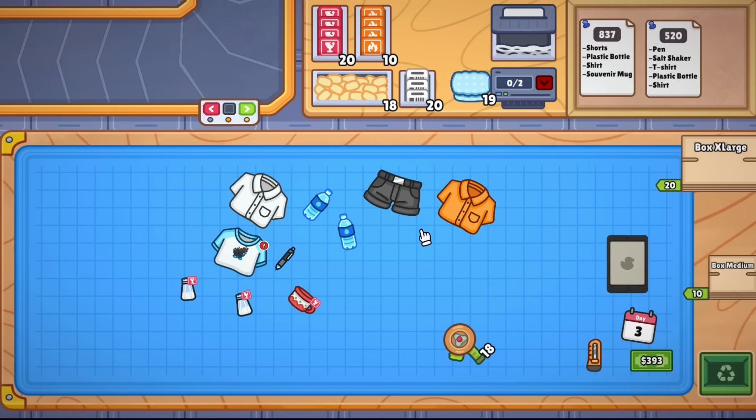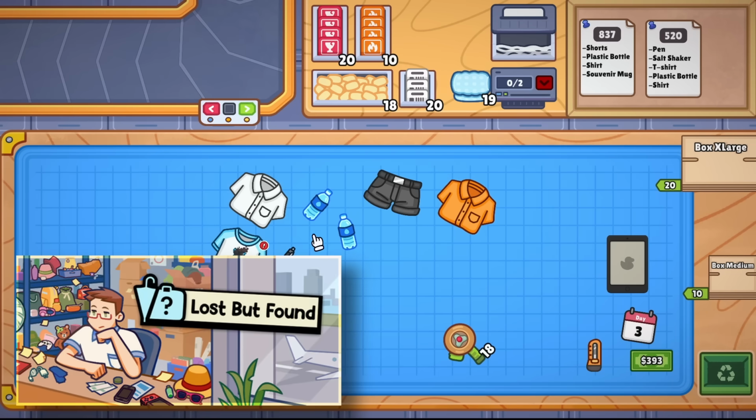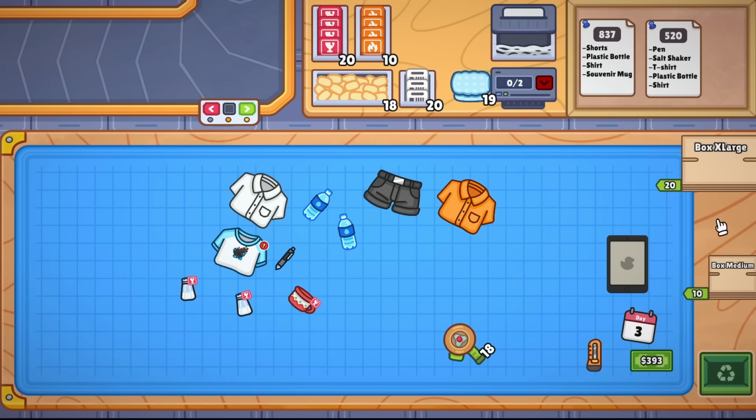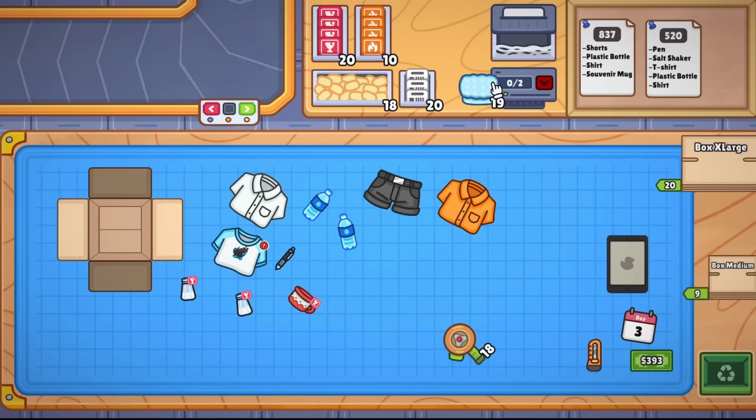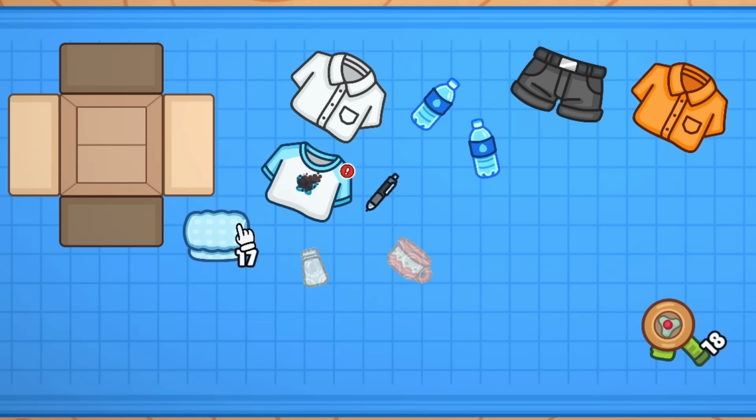You might notice that this is similar to the Lost and Found game that we played. Well, same developers. Now, can we get this stuff in a medium box, I wonder? Shorts, plastic bottle, shirt, and souvenir mug? I think we can. Let's just wrap all the fragile stuff first.